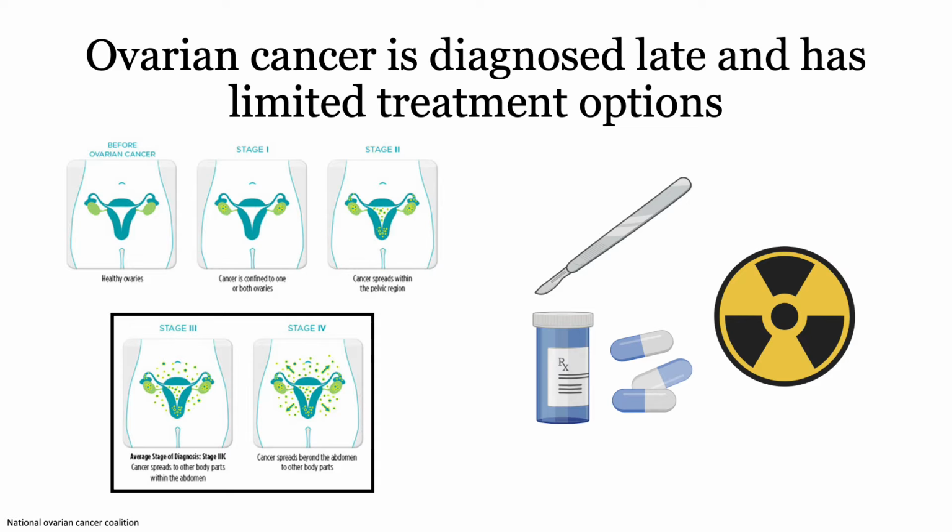Due to a lack of early detection methods and symptoms that are nonspecific, such as bloating, belly and back pain, and weight loss, most women are diagnosed with advanced disease, which is often in stage 3 or stage 4. In cancer, there is no stage 5. Advanced ovarian cancer is very complicated to treat.